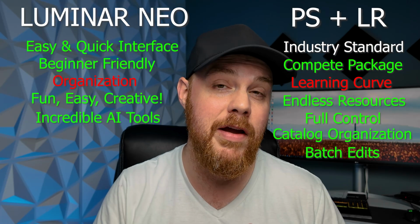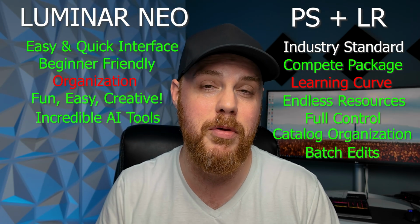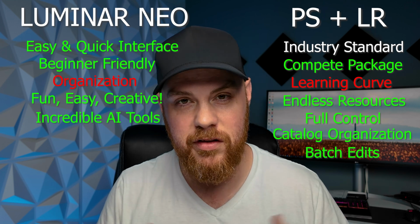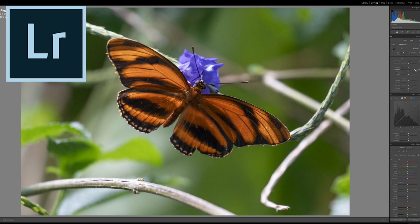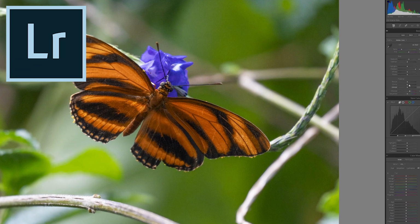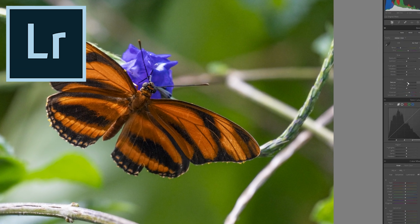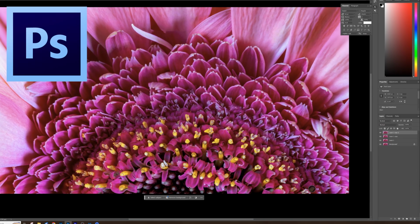When you're editing in Lightroom, you're not going to get super intensive into your editing. Probably you're going to be working with your basic exposure, highlights and shadows, maybe messing with the colors a bit. But for major edits, you're going to be going into Photoshop, where you can really do things like skin retouching and really diving into every single pixel and aspect of your photo.